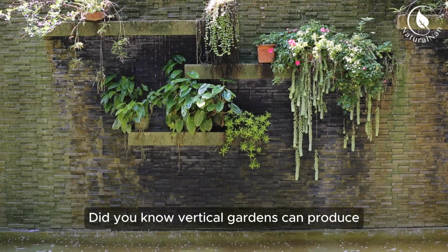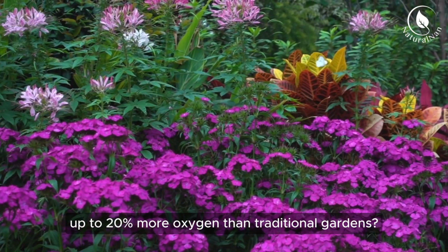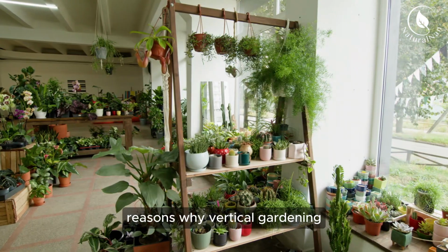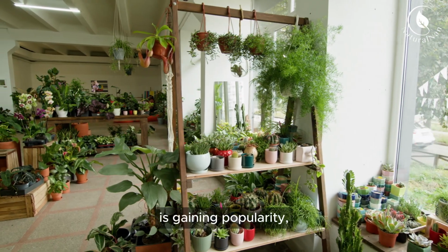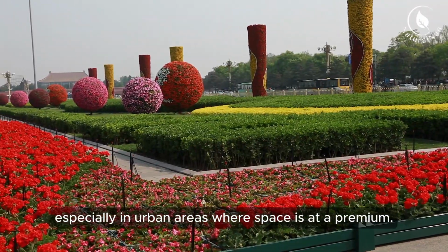Did you know vertical gardens can produce up to 20% more oxygen than traditional gardens? This remarkable benefit is just one of the many reasons why vertical gardening is gaining popularity, especially in urban areas where space is at a premium.